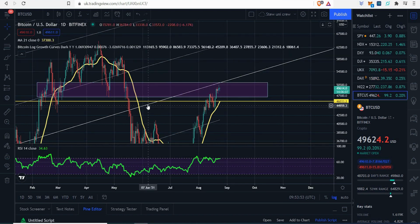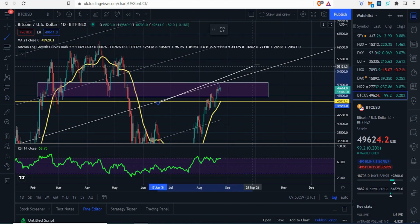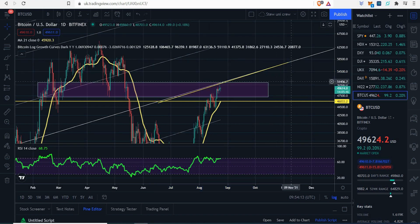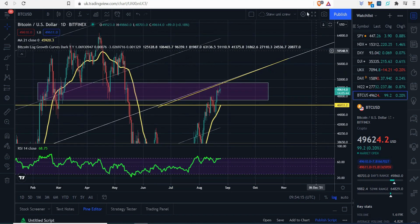But this line here is going to be the most significant one, because this is the one where Bitcoin has to really break it. It has to break it for me to confirm that it's going back into this big bull trend. And once it breaks it, I think that we're going to be seeing some parabolic moves really fast. So that for me right there is the key line.